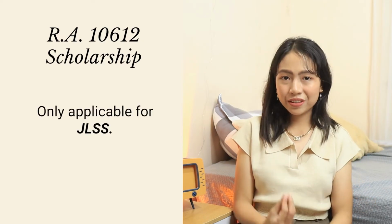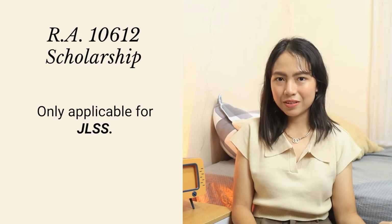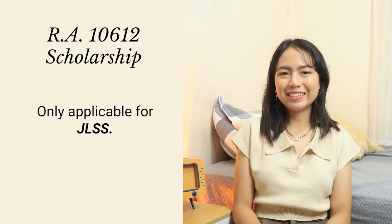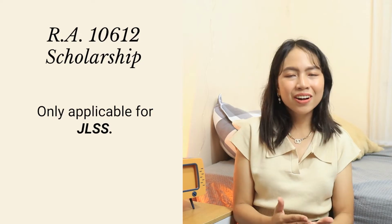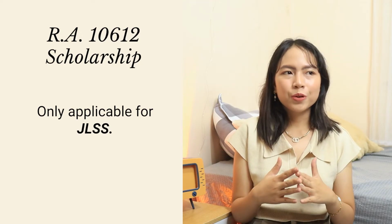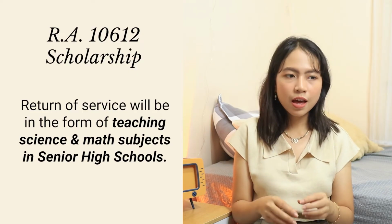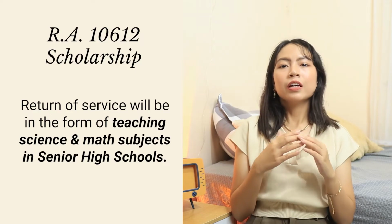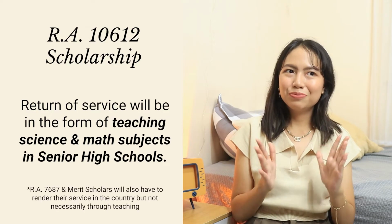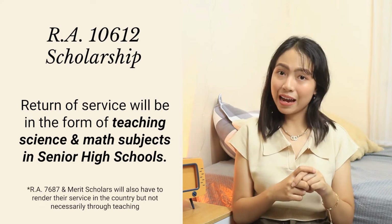The RA 10612 scholarship program is for all college students who are currently in their third year and are taking up SNT courses regardless of their socioeconomic status, as long as they have the heart to teach. Its primary goal is to enhance, to strengthen, to empower the science and technology education in the country. So if you want to avail of this scholarship, then you must expect that you will have to render your service in a secondary high school, specifically in a senior high school, teaching science and mathematics. And for everybody's TMI, this is the scholarship type that I have applied for.